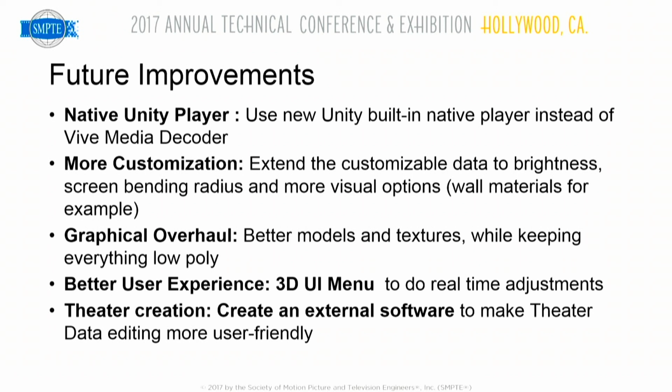And for the graphical overhaul, use better models and textures while keeping everything low poly for performance. And maybe a better user experience for real-time editing. And finally, right now the user types in the values in the XML file format, but maybe create an external software to make the theater data editing more user-friendly.